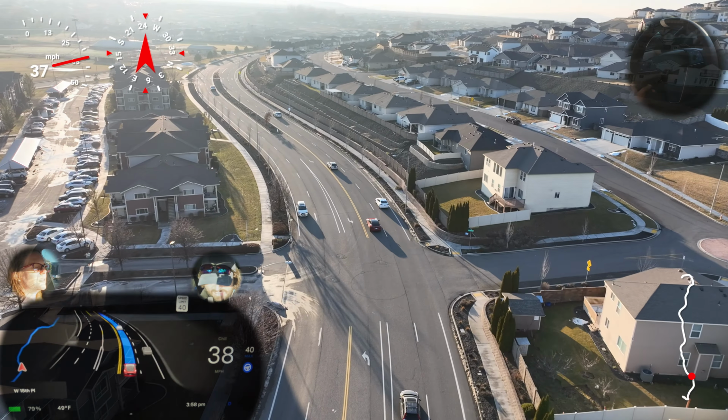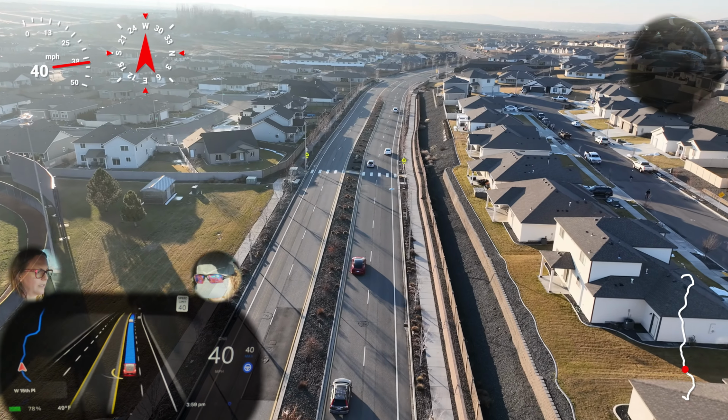I gotcha. No worries. Look at all the snow piles still up. No kidding. Speed okay? Yep. I think I'm going to get over so I can let this guy over. Sounds good.